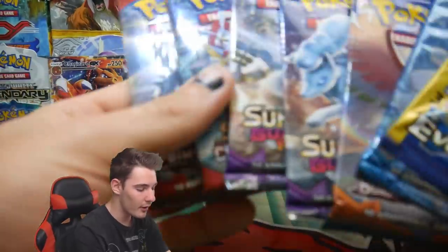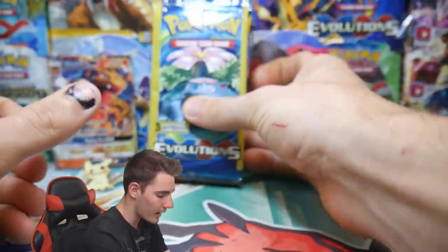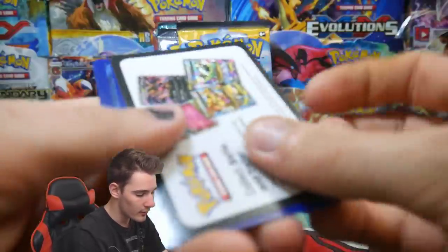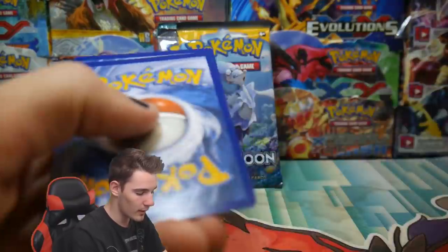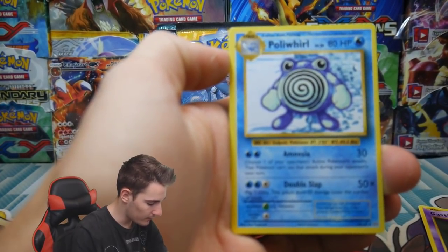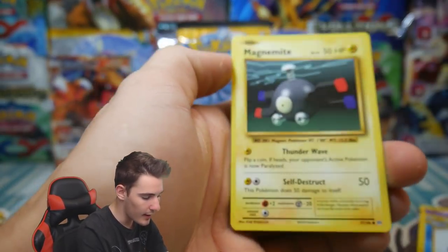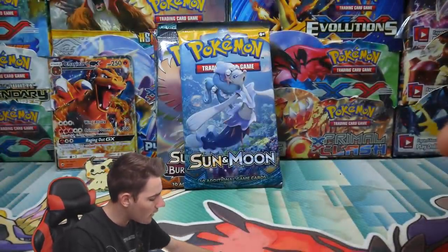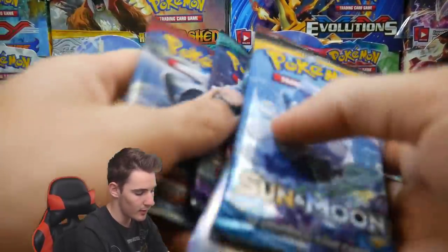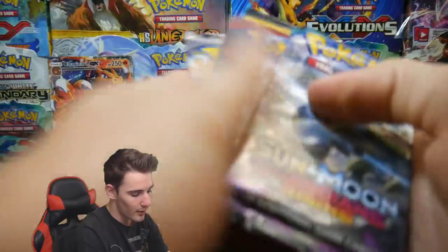Then we have our 7 booster packs, including one Dollar Tree pack, which we will get out of the way first. These come with 3 cards in them, and the card trick is 1 to the front. So let's go. We have a Ghastly, a Poliwhirl, let's focus that one in, a Poliwhirl, and a Magnemite. So we didn't get anything in that one. That is okay. Good old Dollar Tree pack. And then let's shuffle these ones up because why not? Why the heck not?